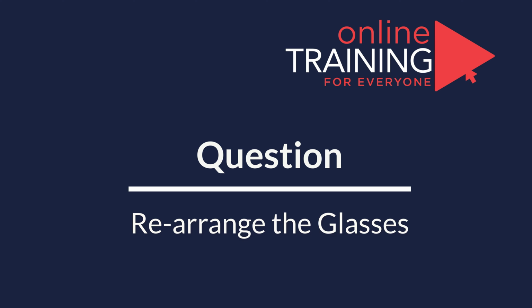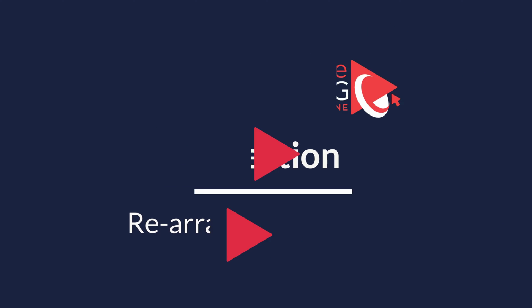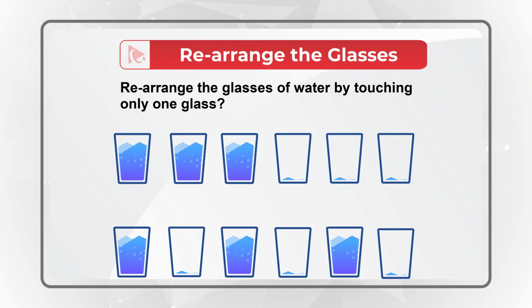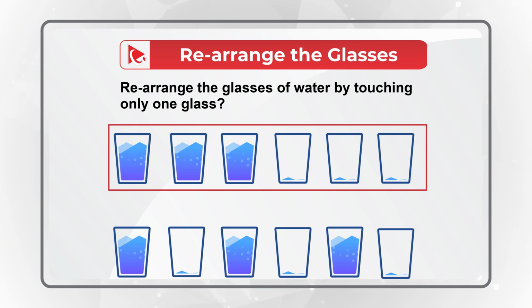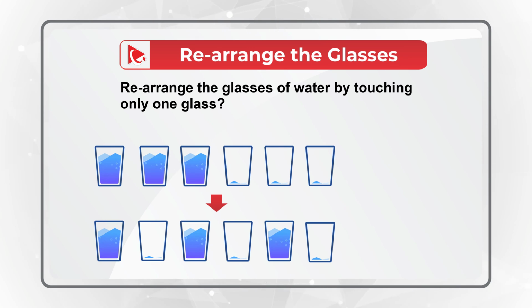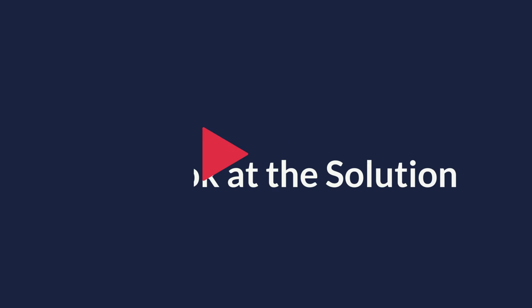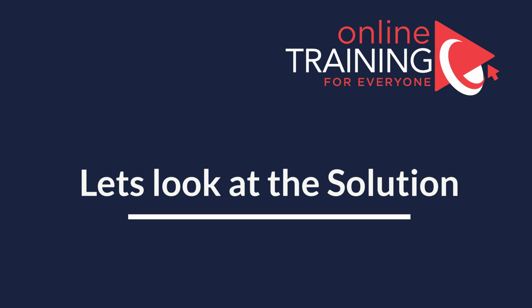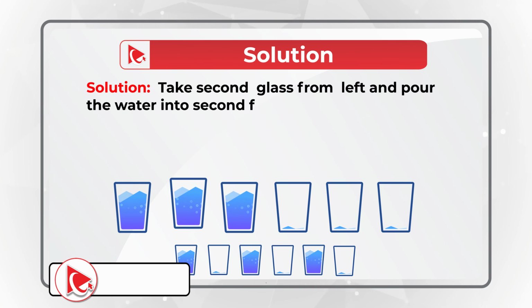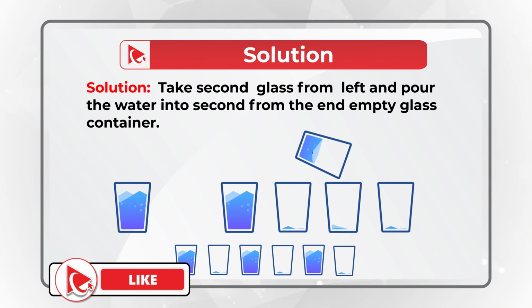I love this amazing question because it tests you on out-of-the-box thinking. You need to rearrange the glasses with water by only touching one glass. And you need to get from configuration 1 on the top to bottom configuration by only touching one glass. Take a close look to see how you can do it. I'm pretty sure you figured it out, but just in case, I am moving forward to share the solution with you. As I mentioned, you need to think out of the box. And the solution is to take the second glass from the left and pour the water into the second from the end empty glass container.